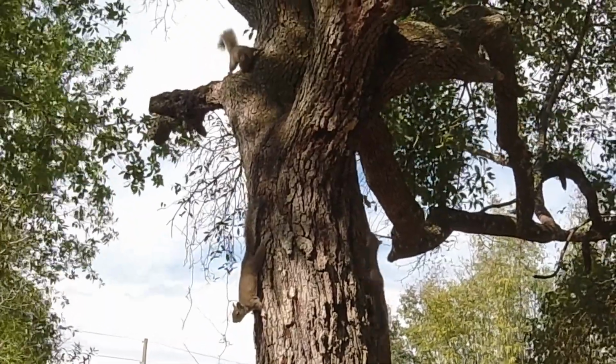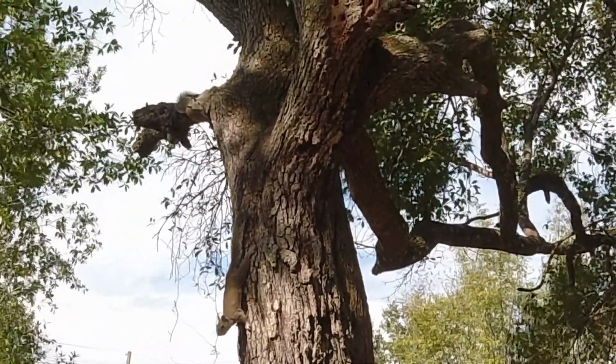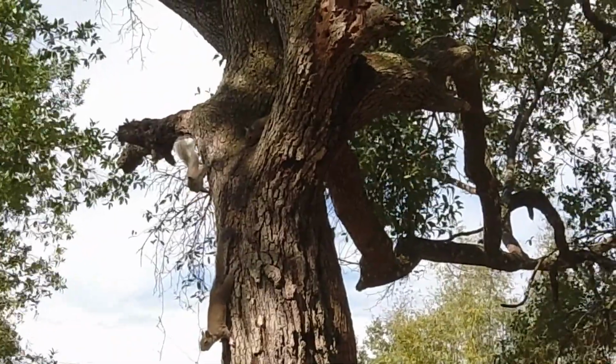Hanging out in the trees. A few leaves falling down. As we get closer to next month, some of the trees will come off. A little wind blowing here.